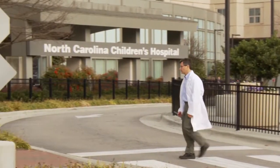I'm Ian Davis. I'm a pediatric oncologist in the Division of Hematology Oncology in the Department of Pediatrics, and I both see patients in the hospital as well as run a lab here in the Lineberger Comprehensive Cancer Center.